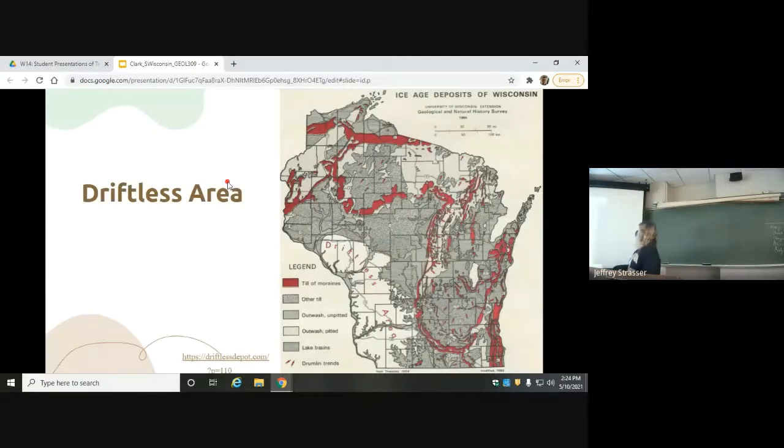So where is the driftless area? The driftless area is a location in southwestern Wisconsin that has never been covered by ice throughout all the Pleistocene glaciation. Here you can see it's this little area right here that is characterized by a few outwash deposits from glaciers that are in some of the major rivers and streams, but otherwise there's no glacial deposits in these areas.